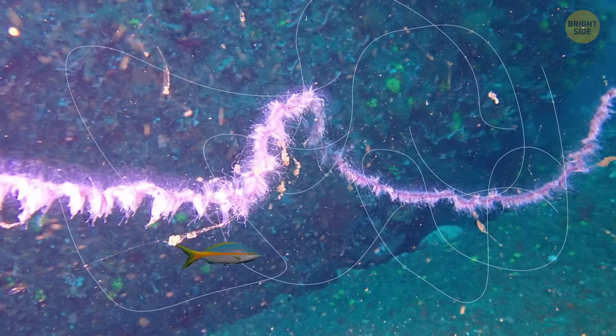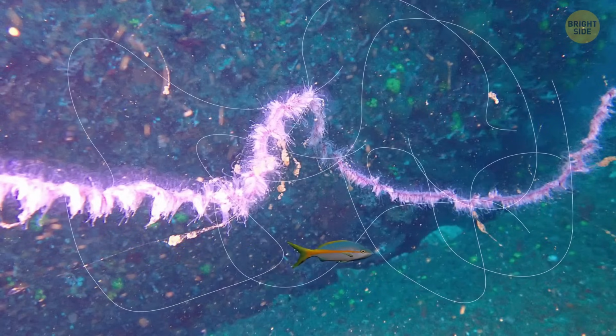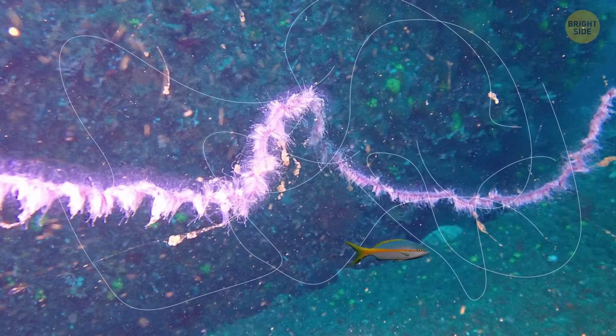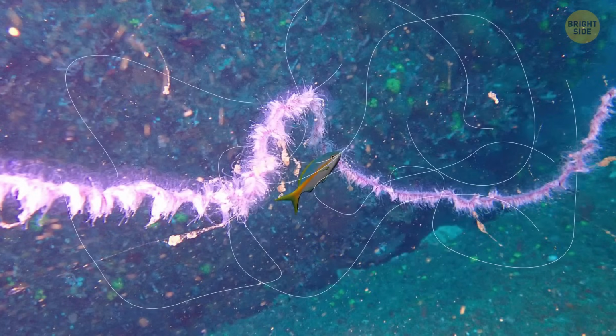Siphonophores, similar to jellyfish, capture their prey by dangling stinging tentacles in the water. When their tentacles touch small crustaceans and fish, they get paralyzed, and then they're reeled up to the colony's body.